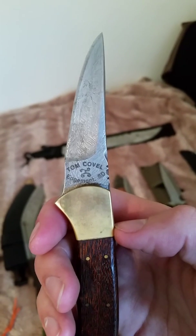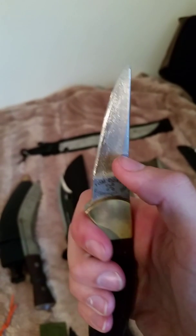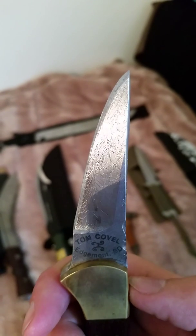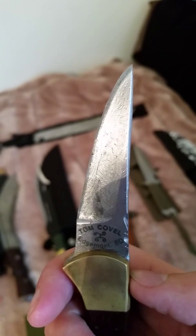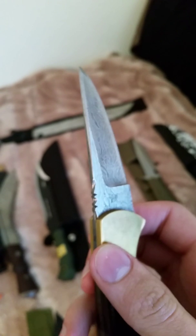Some guy, Tom Covell, made this in Edgemont, South Dakota. That's where my grandpa lives, and that's where the guy who made this knife lives. He's a really cool blacksmith out there. He actually specializes in Damascus steel. As you can see right there, that's Damascus steel because of the way that the knife has its pattern on it. And that back is nice too.